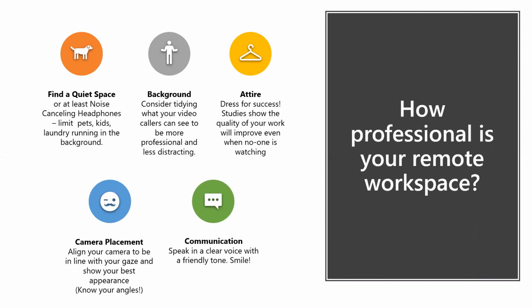And this segues into camera placement. Find some old Amazon boxes or something to prop up your laptop. Try to keep your camera at eye level or slightly above, but never below. Appearance is everything. Don't let your webcam position do you a disservice. You want to look as great as you do in your professional headshots.